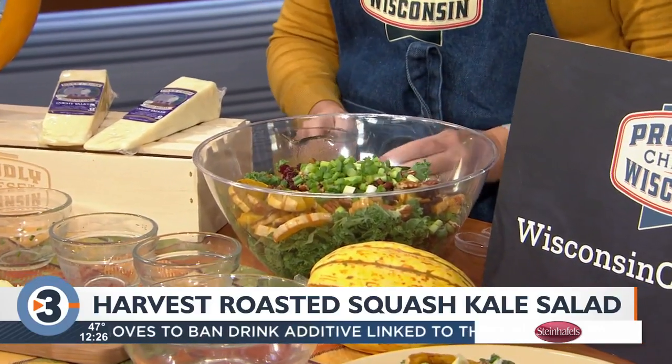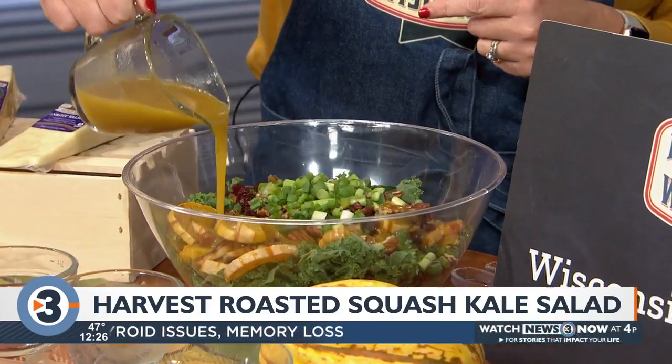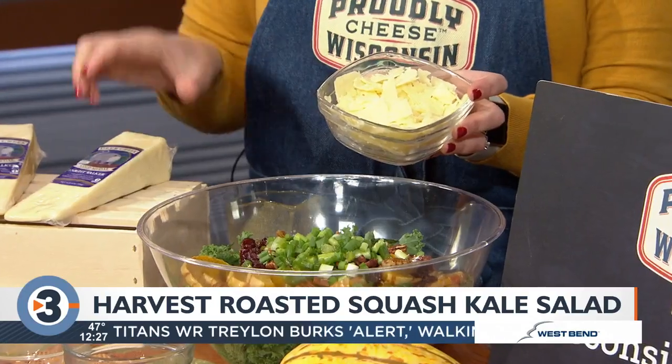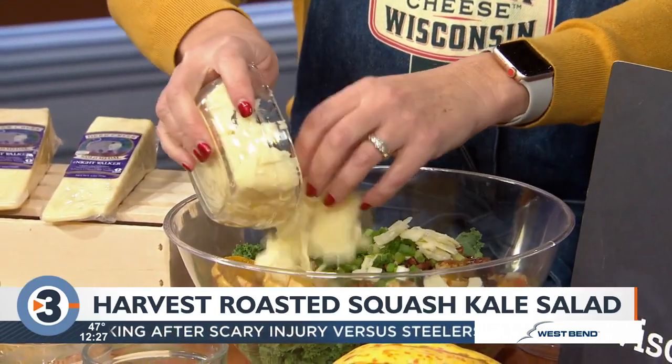And then it's a homemade vinaigrette that also has a little bit of bourbon. There's red wine, a little bit of honey, and olive oil as well. So very easy to make, and then you can toss it all together. And of course, lastly, you have to add the star, and this is 1 cup of that shaved Nightwalker cheese. So it was super flavorful and really fun for your guests.